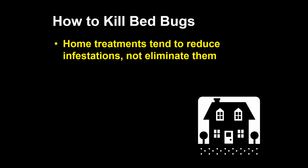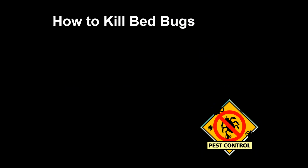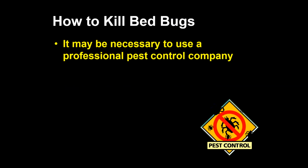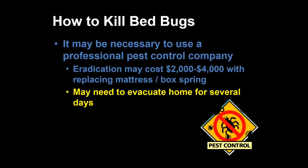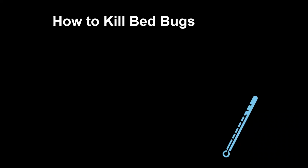So how to kill bed bugs? Usually, if you do home treatments, you're going to reduce the infestations, but you're not going to eliminate them, and they're going to reoccur. So you often have to go to a professional pest control company. Eradication can cost $2,000 to $4,000, and might involve replacing your mattress and box spring, or, if there are several bedrooms, several mattresses and box springs. And you may need to evacuate your home for several days while the pesticide is dispersed. So it's an expensive proposition.